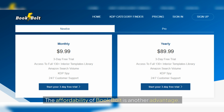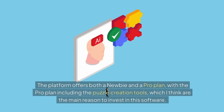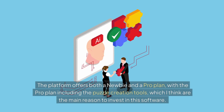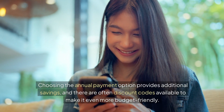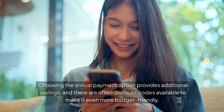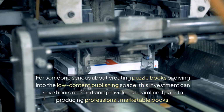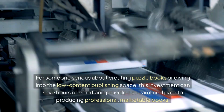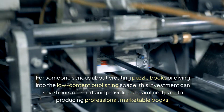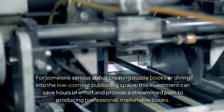The affordability of BookBolt is another advantage. The platform offers both a newbie and a pro plan, with the pro plan including the puzzle creation tools, which I think are the main reason to invest in this software. Choosing the annual payment option provides additional savings, and there are often discount codes available to make it even more budget-friendly. For someone serious about creating puzzle books or diving into the low-content publishing space, this investment can save hours of effort and provide a streamlined path to producing professional, marketable books.